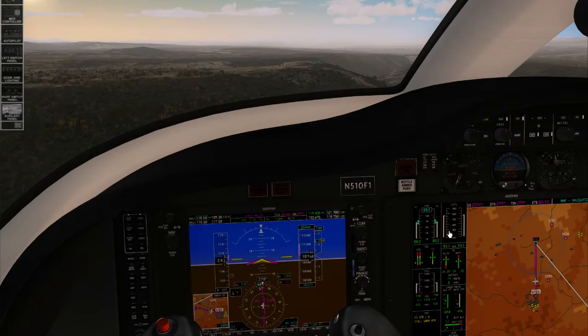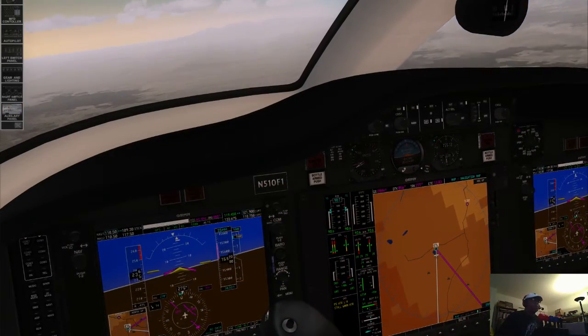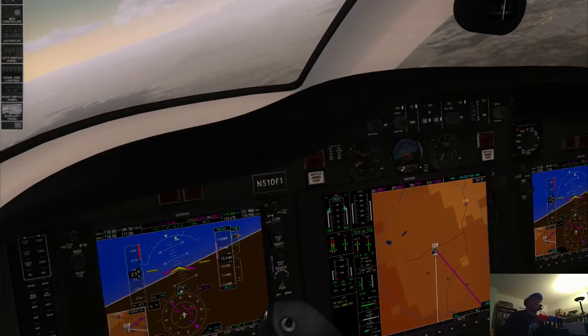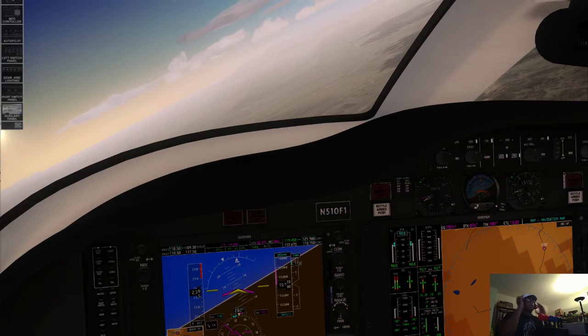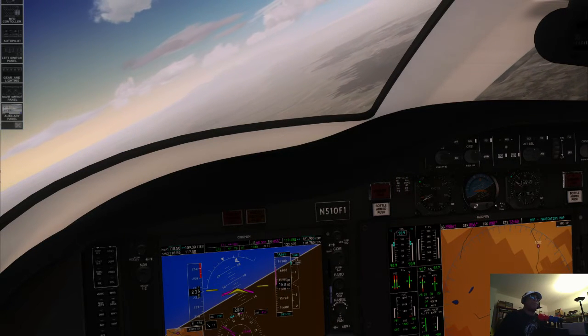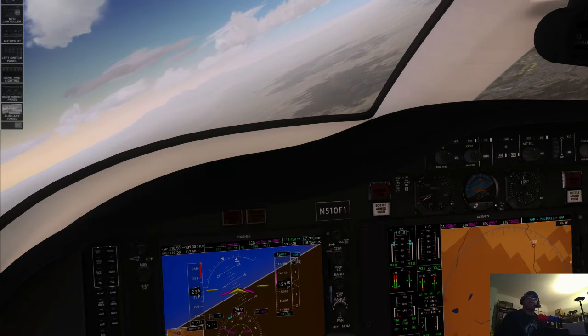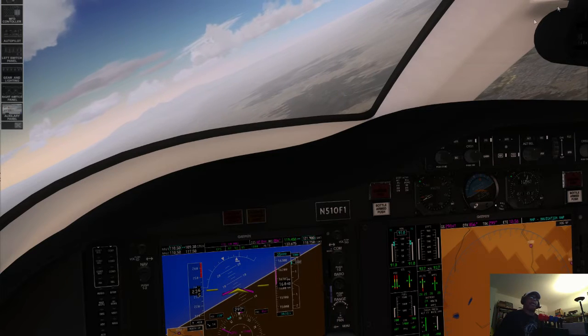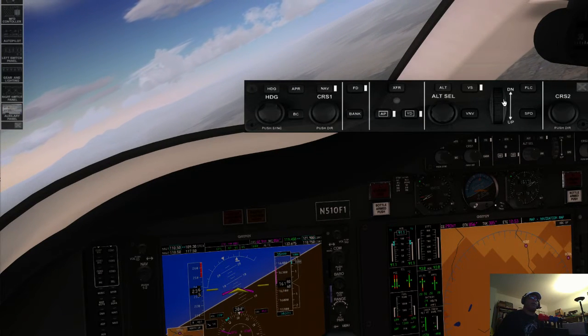Okay. Alright. We're coming up on our first turn. It's a pretty steep turn. It's almost a 180. So I'm going to try and hold a rate of climb. Approaching at maximum speed. So what I can do is lower the climb rate here.